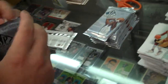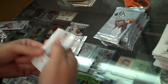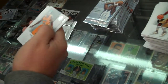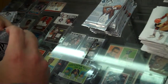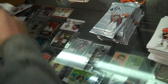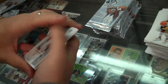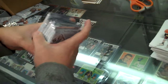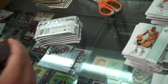Base LeBron in this pack. Just have him sign more of those. Admiral Robinson. Oh yes, Scotty Hobson. Upper Deck is really trying to give me a heart attack. Yeah, this was really crazy. Did you open these in order, or did you just pick random? I opened them in order, top to bottom. Three from one side, three from the other, and then top to bottom.